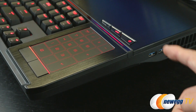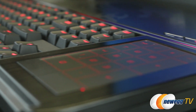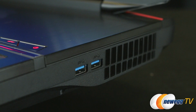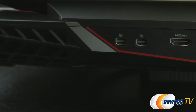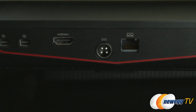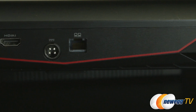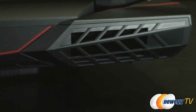All right, let's take a look at the I/O on this baby. Starting on my favorite side, two USB 3 ports right next to a large exhaust port to funnel heat off the internal components. On the back we have one exhaust port as well as 2 mini DisplayPorts, an HDMI out, an AC power port, and a gigabit Ethernet port powered by Killer's E2200 NIC, as well as 2x2 AC wireless connectivity via a Killer N1525 card. And on the other side, one more exhaust port.